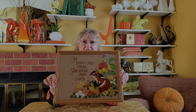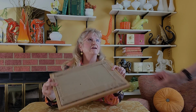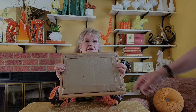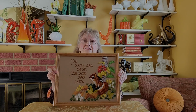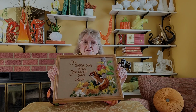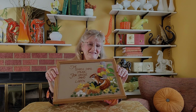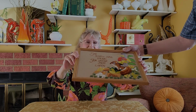But anyways, isn't that adorable? So Norm finally found this plain oak frame, and he hasn't really nailed it in yet, but it looks very clean. So that is adorable. I haven't the foggiest where I would use something like this, but I couldn't resist it for $4.99. A lot of work went into that, and I think that oak frame is perfect.